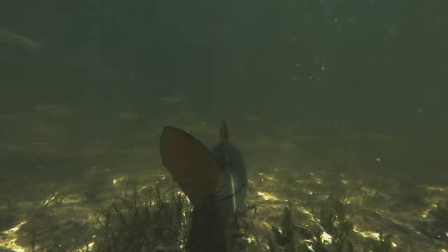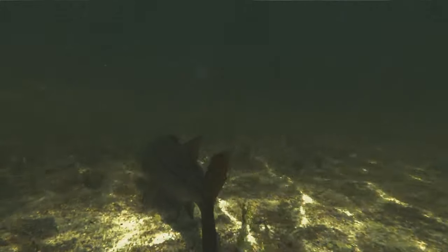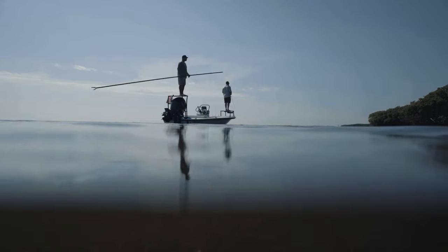Another unique thing about chasing these smaller sized tarpon, especially here in South Florida, is they inhabit the same type of environments that the snook do. So it's not uncommon when you're tarpon fishing to occasionally come across a snook. And they're just as wary, they're just as hard to get to eat, but at the same time, they're an awesome game fish.